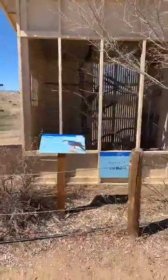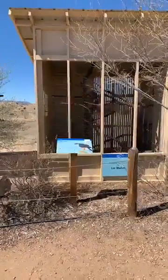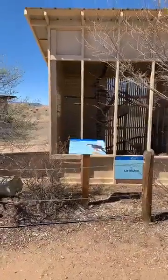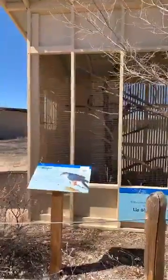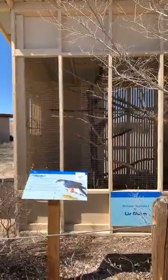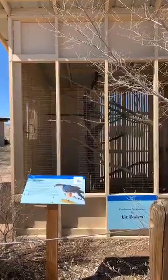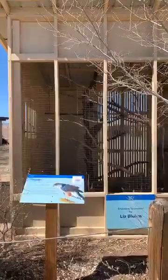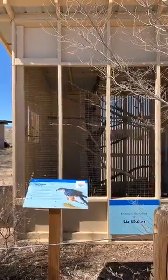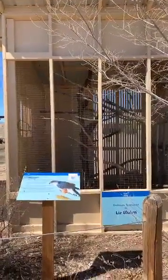Next enclosure is one of our brand new ones, newly remodeled. It's Alice, the Cooper's hawk. I didn't name her, but it does make me laugh every time I say it. She's there roughly in the middle. You can see her moving. She came to us as a juvenile. She was admitted to our wildlife hospital with two broken wings, one on each side. And although they've healed, they haven't healed well enough for her to be released. So she is one of our ambassador birds here.